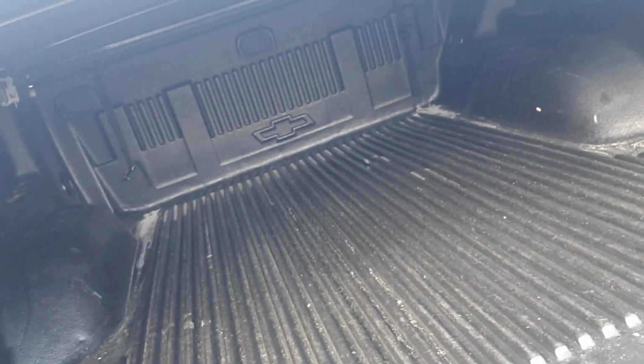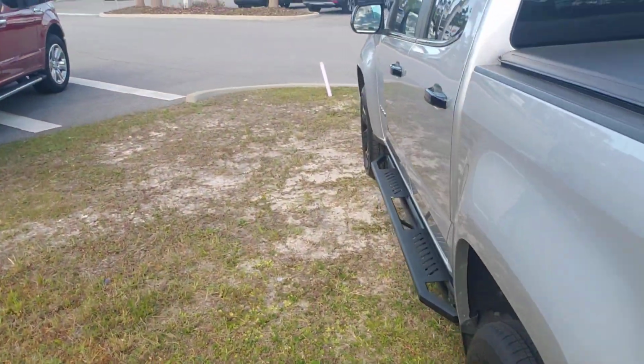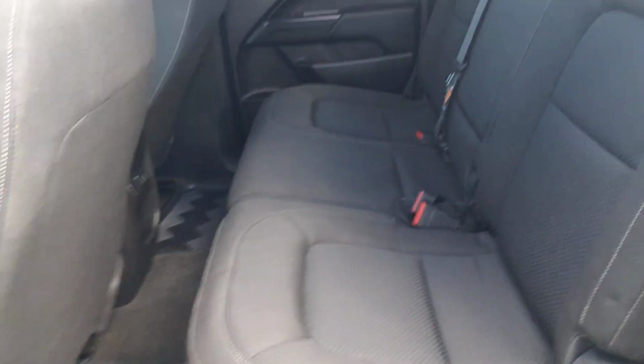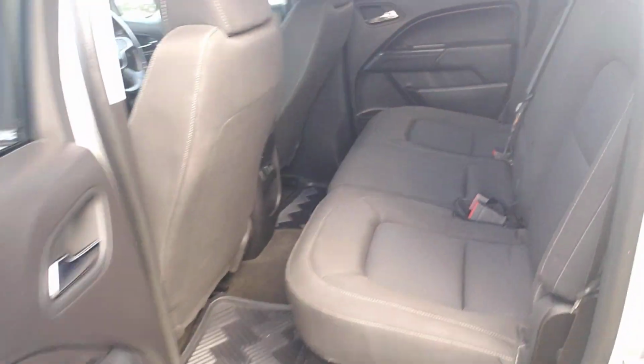Very dry on the inside. Completely put down rubber and plastic mats. Here it is from the back seat. You got rubber floor mats. Got a real nice stitched gray cloth interior. Very, very clean.